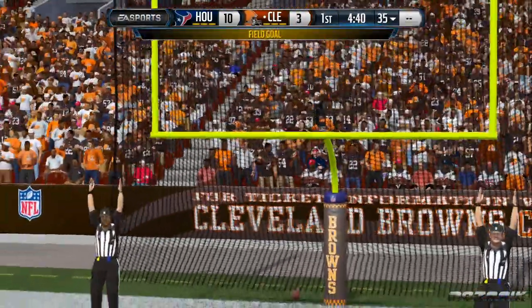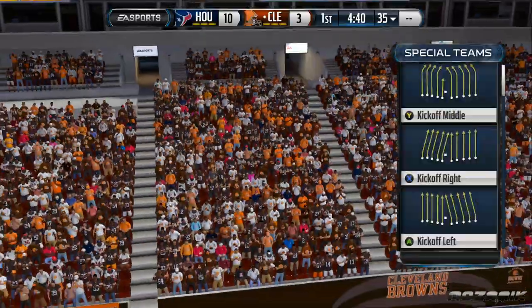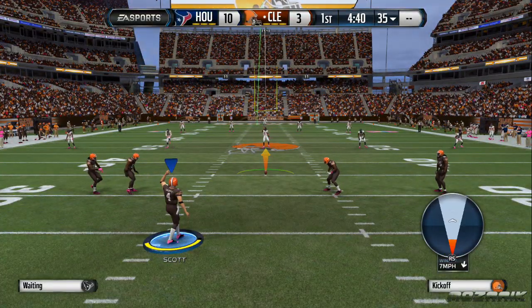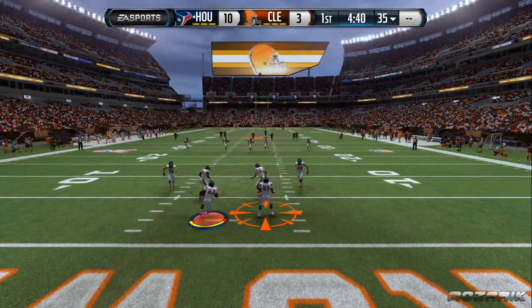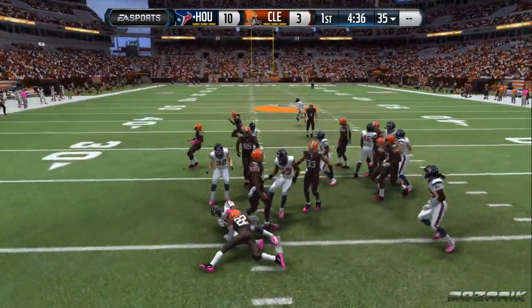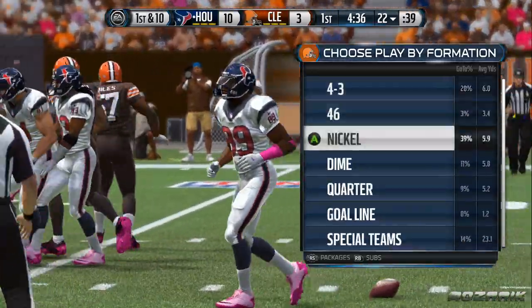Put three on the board. Never take it for granted. When you're trying a field goal, a lot of things can go wrong, but good execution that time by the offense and a good kick. 3 points. Fields the football at the three. And he's tackled just past the 20. We'll mark it at the 22-yard line.